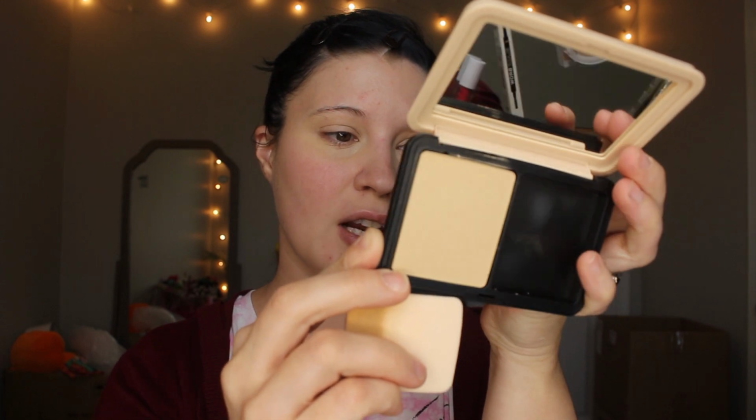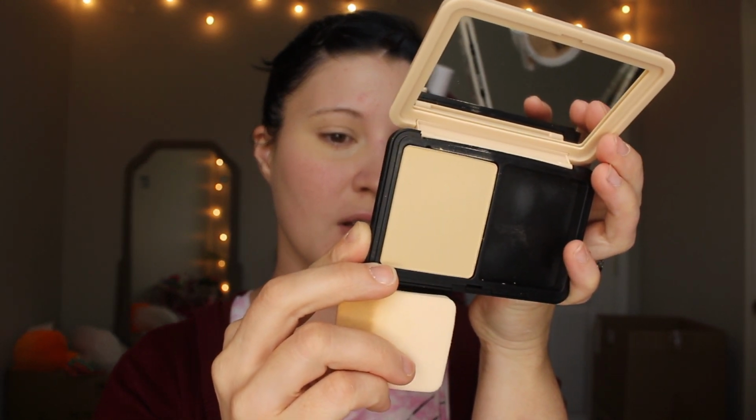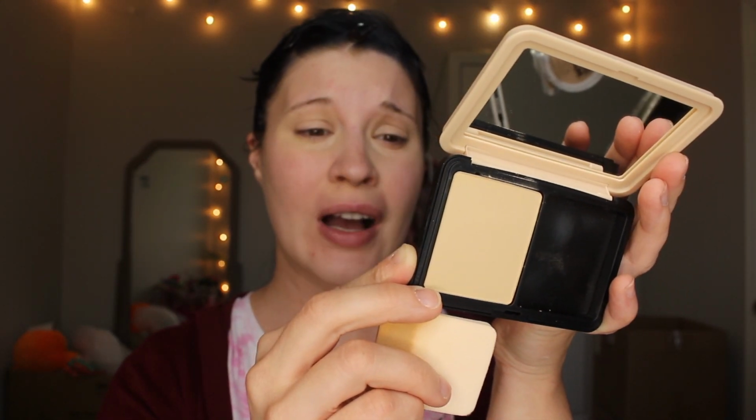So I think I'm going to do more of the full coverage option and do the beige side. Here's what the powder foundation looks like. I got mine in the shade 11G or NY08, I don't know. I'm not sure on that one. So I think I'm just going to get some on here and then just tap it on my face, I guess.